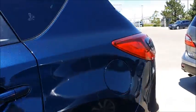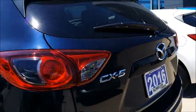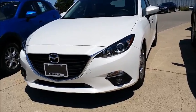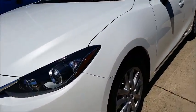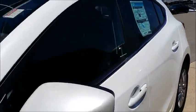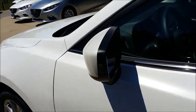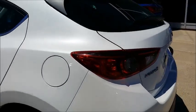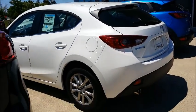I would choose the CX-5 if I needed a little more space. You know, if you have a few kids or you do sporting activities, cart around stuff, that's really it. If you want to sit up higher, the CX-5 does give you that height. It's even higher. So it would be a great car for those purposes. If you need to tow something, you're going to want a CX-5. It has up to 2,000 pounds towing capacity.